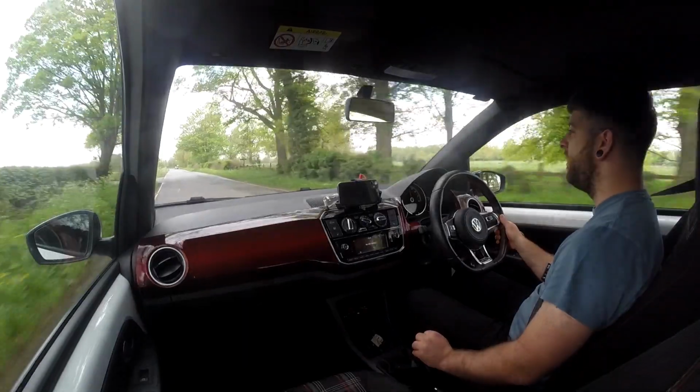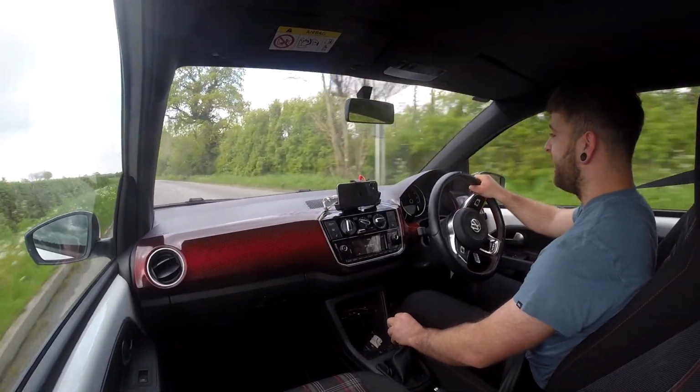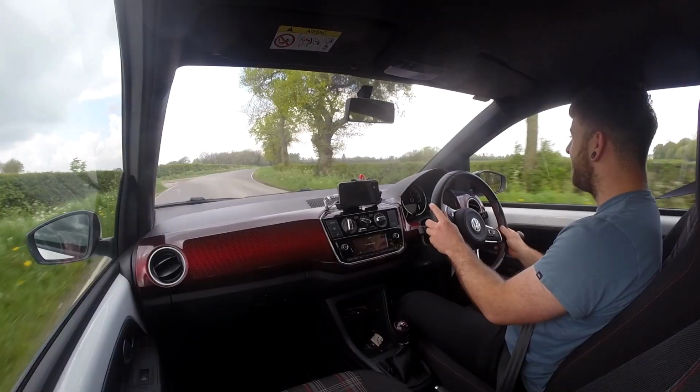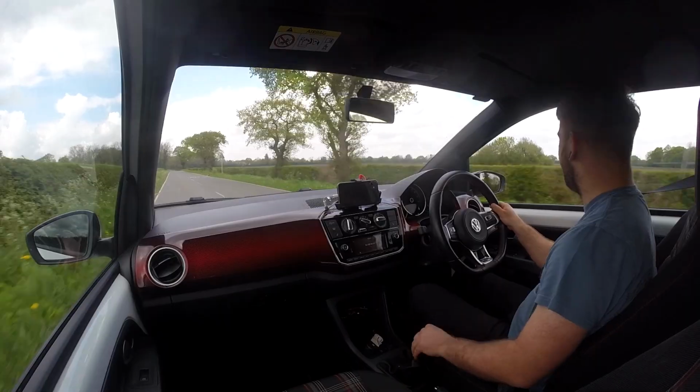We're up some nice corners now, drop it down a gear. You can hear the sound actuator kicking in. Oh, it's just so much fun. Down to third. It handles well, it holds itself. It's not bad. Staying high in the revs. Accelerate out. It's just so much fun.